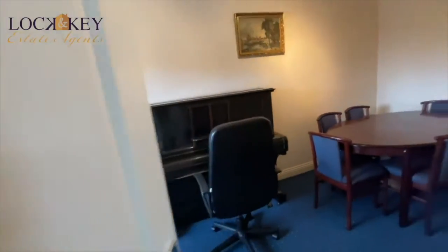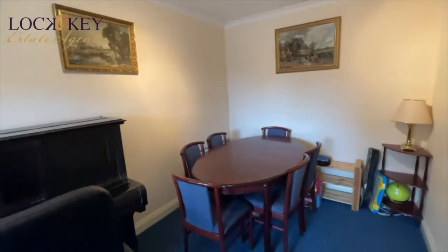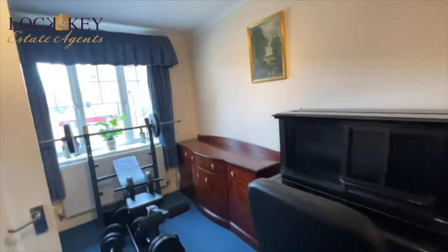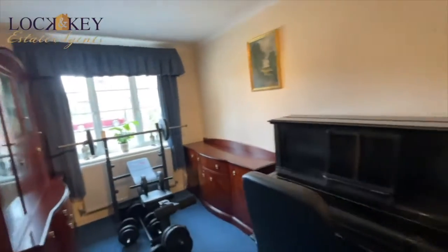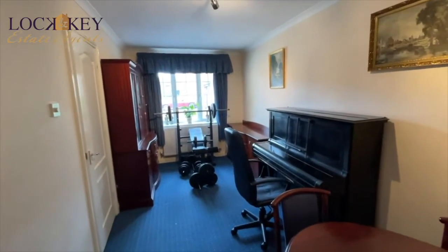And as promised, just coming back from the hallway, open this up. And this would have been the garage years ago. I can't remember when these guys converted it. They've been here a number of years, but it's a really good sized dining room, this. Now, you could use this as an occasional bedroom. He's got a little gym in here. He's got, you know, a piano in here. There's some big bits of furniture in here. You know, this could be a day room, playroom, occasional bedroom downstairs. If somebody had an elderly parent, this could absolutely be perfect for them.